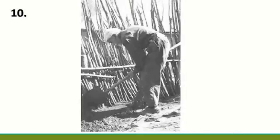Number 10. Look at the picture marked number 10 in your test book. A. He is cutting down a tree. B. He is bending over with a shovel. C. He is building a house. D. He is making a mark on the wall. Go on to the next page.